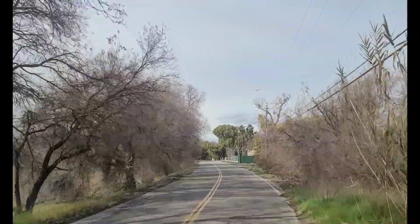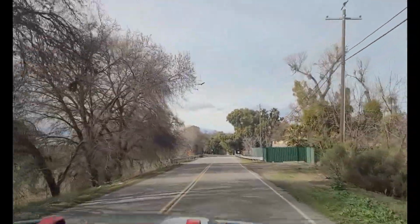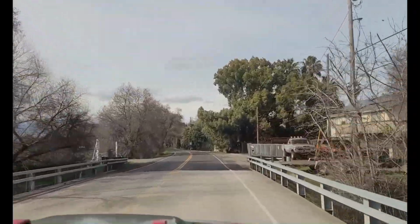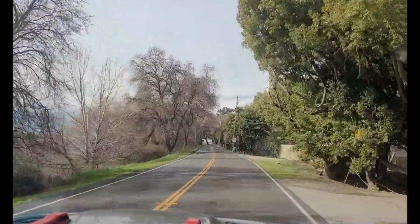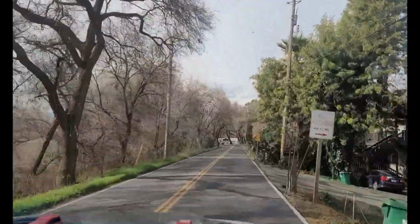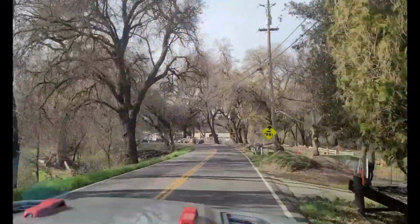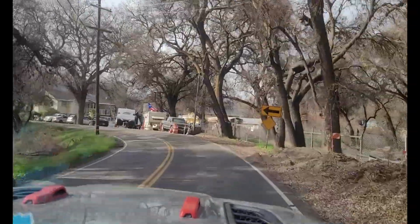And it's not a busy road, so there's hardly anybody on it. So you can sort of drive in the middle until you get to where you need to. Not too bad. That's just about the worst of it, that area there. And we're just going to keep going down this road.